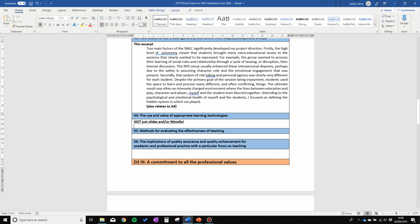So this could be stuff about online questionnaires from your research. This could be quizzes. This could be discussion forums, all this different sort of thing. It could be about your use of email or your use of slides, as long as you're making it very clear that you're using these things intentionally.